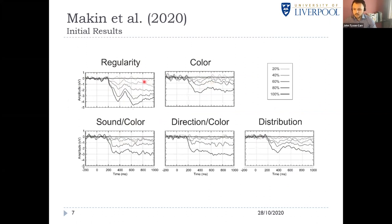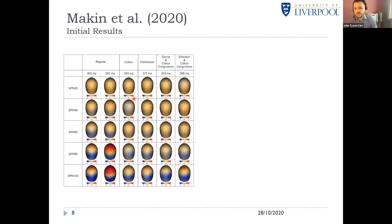But what we also note is that in the regularity task, it looks like we get a much stronger response overall, but we also get this second little wave here that isn't present in any of the other conditions, and it's only actually present for the 100% and 80% reflection conditions. So it would be tempting to just think that was part of the SPM response, but it might be something else. It might be a separate cortical activation.